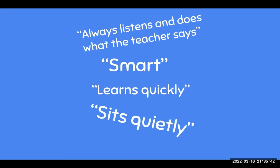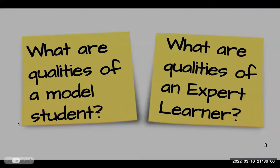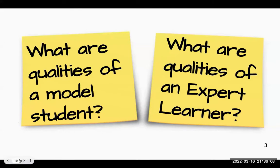And through our conversation, as we reviewed and discussed these responses, we really were concerned in that these weren't the characteristics of an expert learner, but more of a compliant learner. And so we wanted to, of course, start at that place where we would have to really address what's the difference between the qualities of a model student and what are the qualities of an expert learner.